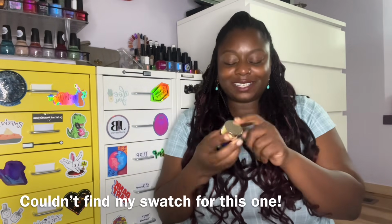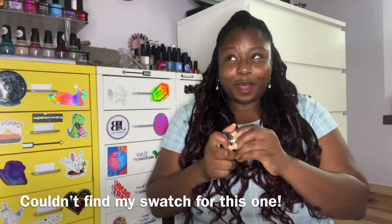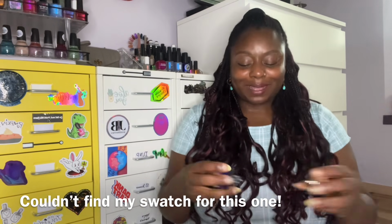And last but not least, it's another blue, of course. This is Smith & Cult's Knights, Kings and Thieves, and I got this when I went to Vegas last year. I think I got it at a TJ Maxx or something, because we don't have that in Canada, so I was really excited to raid the TJ Maxx section. I didn't go too crazy, but this one reminds me of my favorite blue from China Glaze called Bermuda Breakaway, which is a deep indigo cream, and the formula on that polish is amazing.